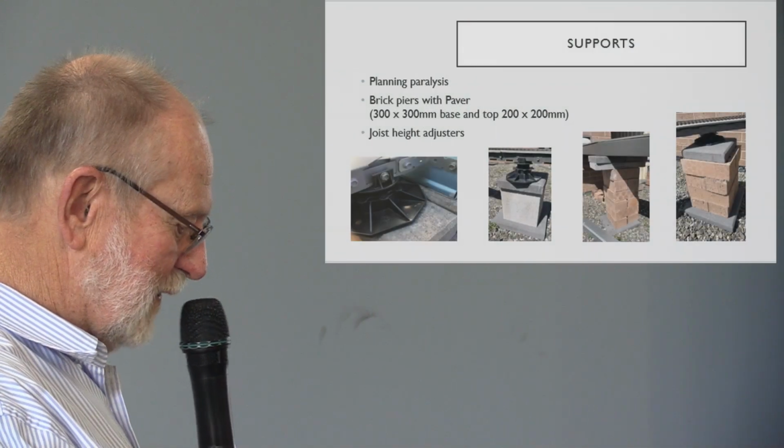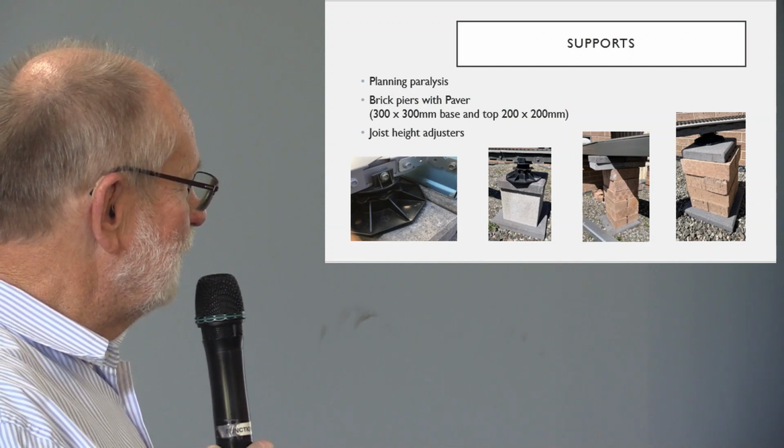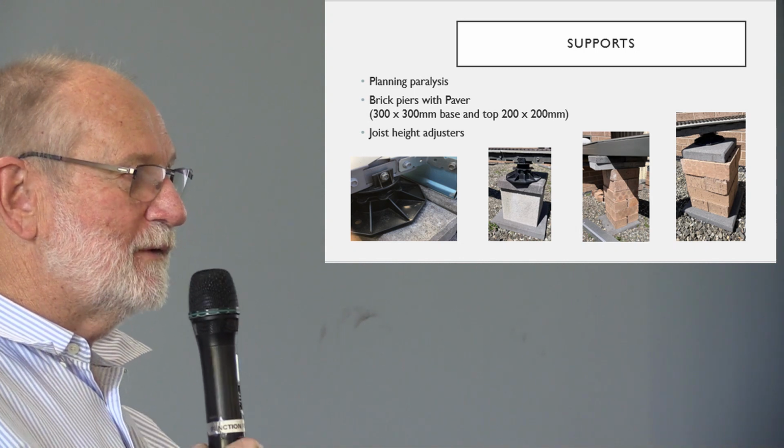Supports. One day I was watching a video on YouTube and this train came out of his garage and he was holding it up by bricks. And I went, I can do bricks. But you can't just do bricks. Bricks are each the same height, so you need to have some way of adjusting it. So what I did was you need to support the bricks on the bottom. So you need a paver on the bottom. You need a paver on the top. And then I found these in Bunnings. These are the supports you use to build a deck.